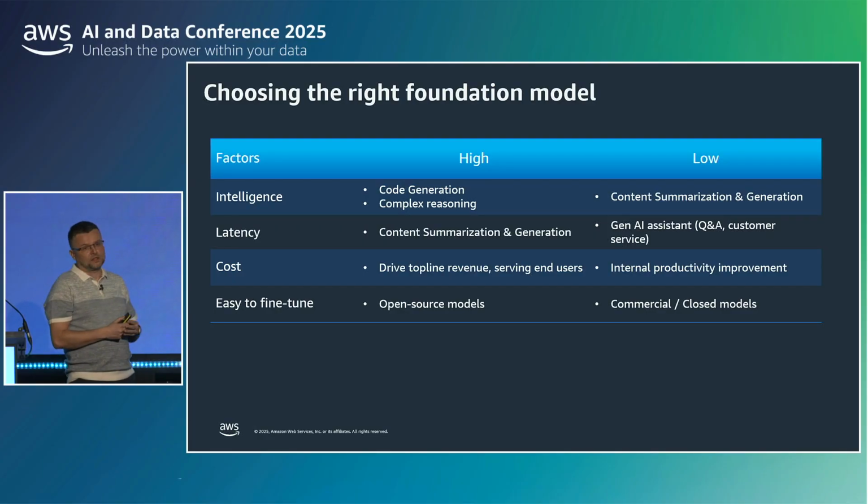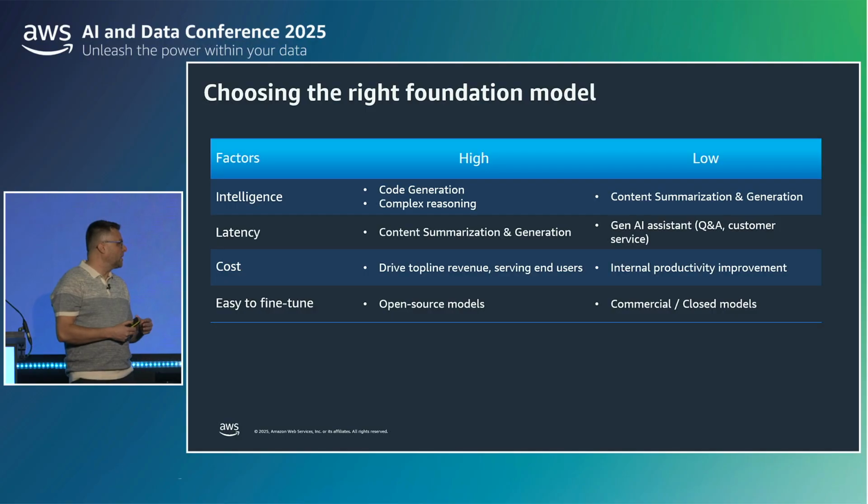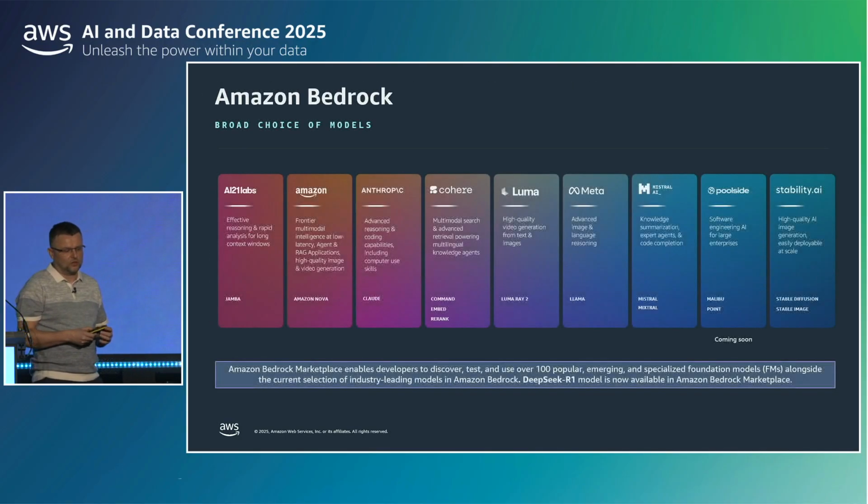That brings us to the cost. Are you actually driving revenue with your product or with the feature that you're building? Is it internal for productivity improvements, or are you actually driving top-line revenue? And if so, then again, you will probably be more interested in the best-in-class models. If it's for internal productivity improvements, you might want to control the costs. And do you need to fine-tune? How much customization do you actually need to do? In that regard, open source models will be more flexible.